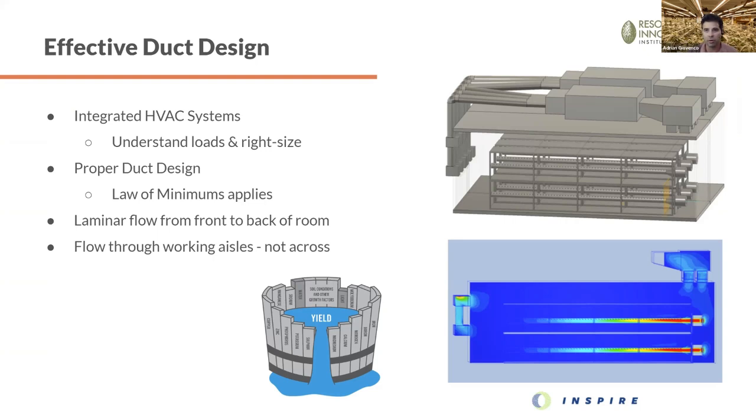particularly when we're moving to vertical farming types of growing arrangements. Every one of the layers that you see in this two-level arrangement on the right-hand side needs the same type of air condition provided to it.